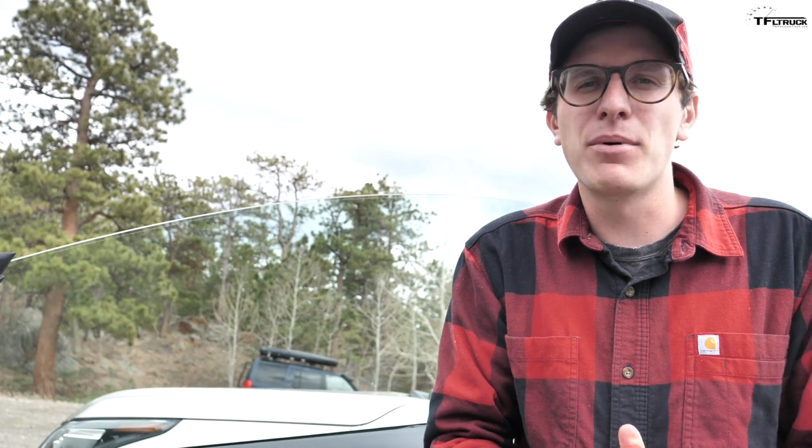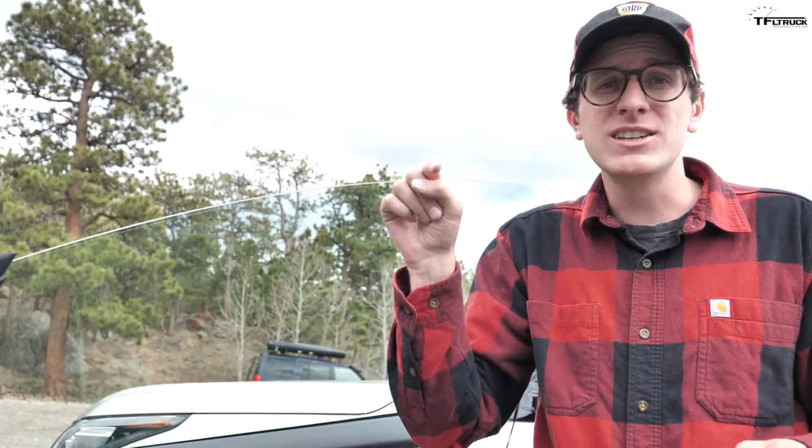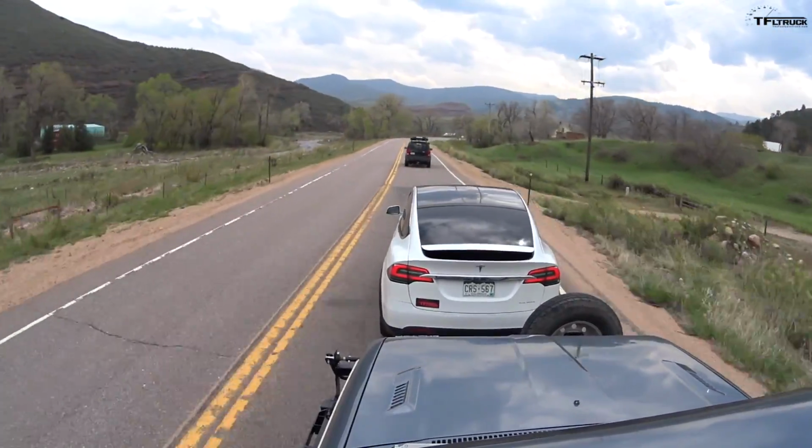But here's the interesting part. We used about twice as much energy getting up here towing as we did not towing. We used 15% of the battery getting up here not towing, and 33% of the battery getting up here towing, which is pretty incredible.